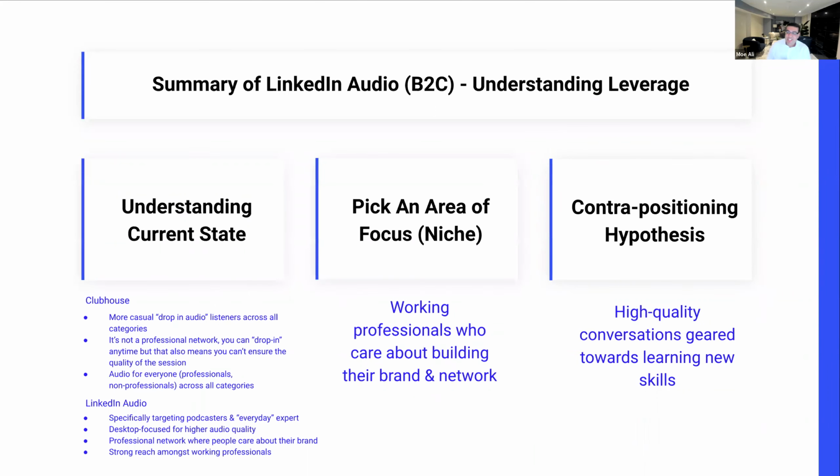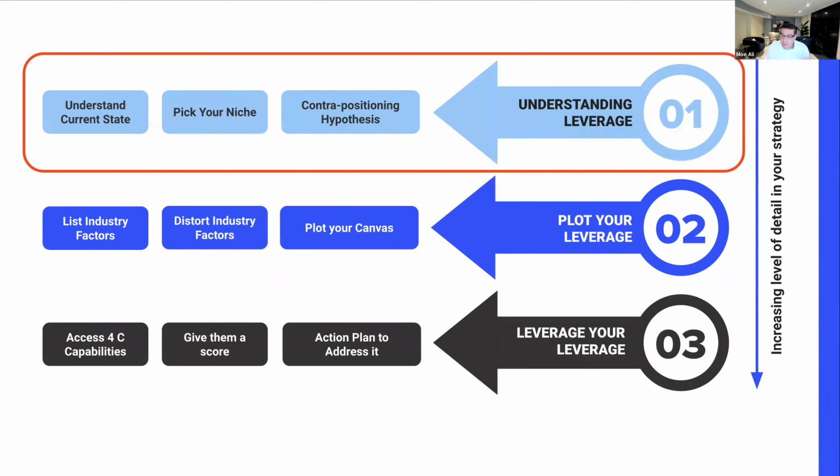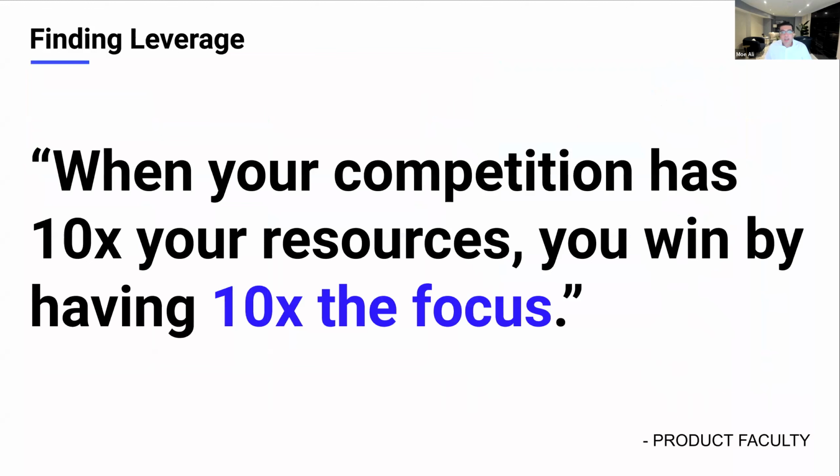So, all right. We have now leveraged our leverage, right? Once we have a hypothesis around the segment that we're going to go after, now it's time to plot the leverage and start getting into features. And this is something that we say: when your competitors have 10x your resources, you win by having 10x the focus. And it's all about coming to that focus.